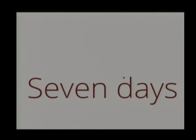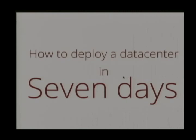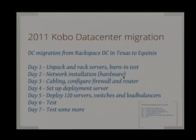So up to the 7, this is actually a very boring part of the presentation, to be honest. Because now that I have explained how we do things, that you have the deploy server, and then we use Puppet and Crutch and DMT to roll the code out. A typical deployment for a data center looks like this. This is what we did in 2011.